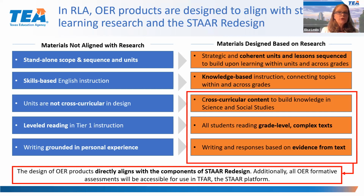Formative assessments are also being ingested into TFAR. If you aren't familiar with TFAR, TFAR is the Texas Formative Assessment Resource, a free online platform that increases student competence with the STAAR assessment platform, increases student proficiency with STAAR accessibility tools and resources, and increases student comfort with online accommodations. So again, this is a lot of information, but this really shows you the shift and the research base of the Texas OER materials.